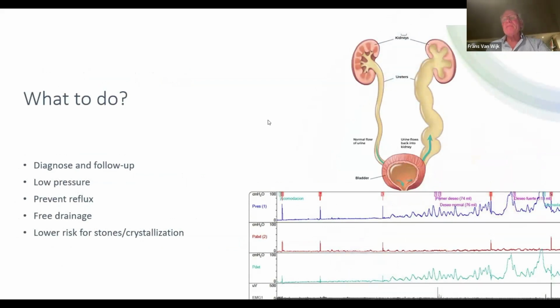So this is just a picture of what happens in the bladder, and you can see on the graph there, that is a urodynamic study. And the blue line is what happens inside the bladder. You can see as we fill the bladder with fluid, there's a gradual increase in the bladder pressure, and that can go up to, in this case, about 100 centimeters of water. So the high pressures will cause reflux, so the urine will be pushed back into the kidney, and the bladder infection can spread up to the kidney and cause kidney damage. The high pressure system in itself can also cause kidney damage.